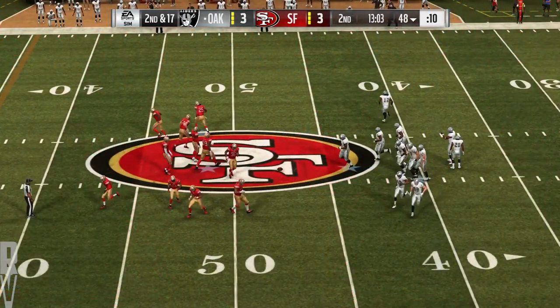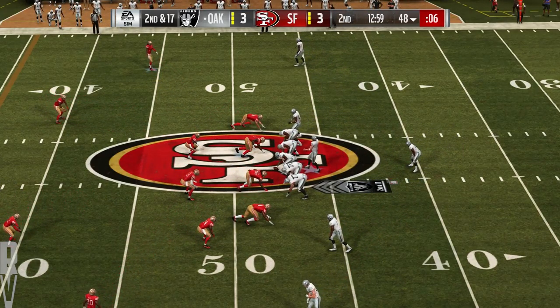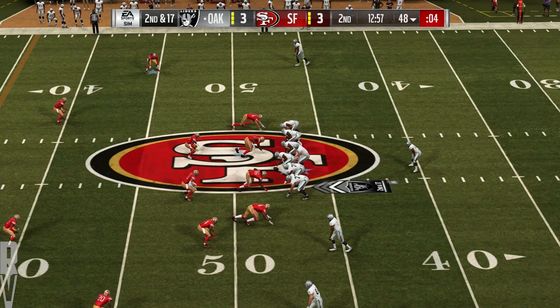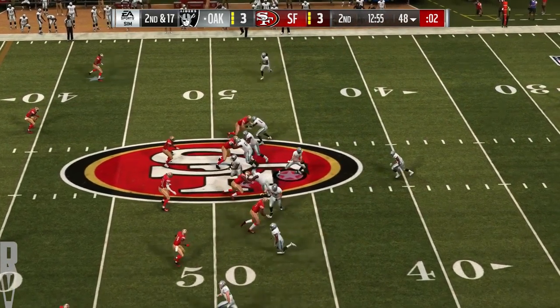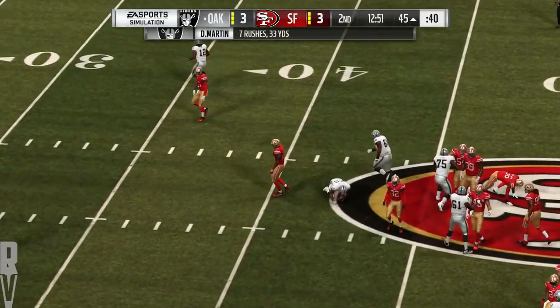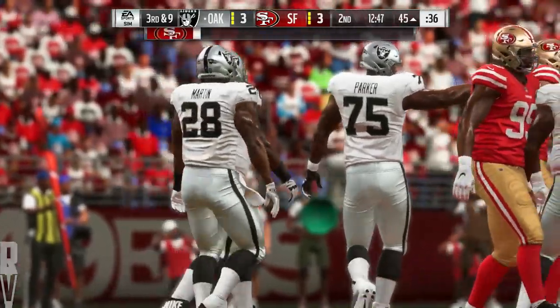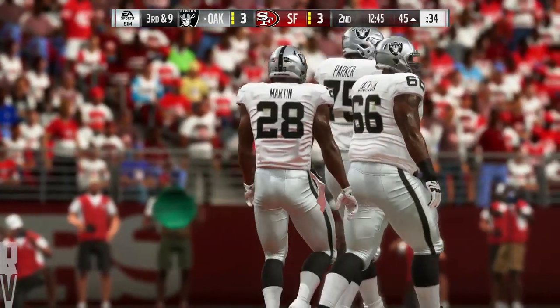Don't need it all back at once, but you figure they're going to need something here. 17 yards to go on second down. And off comes to Martin. And he takes it across midfield to the 45. 8 yards here, so that gets him back within striking distance. And now it's third down.